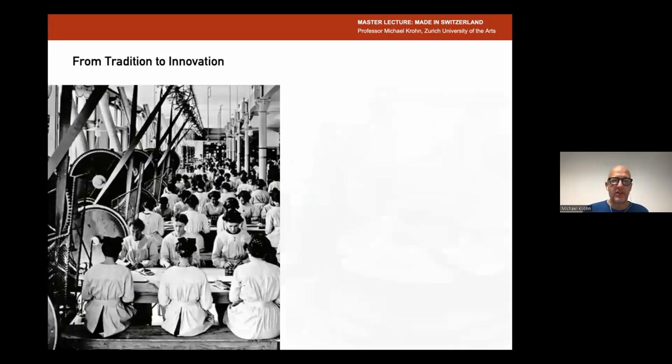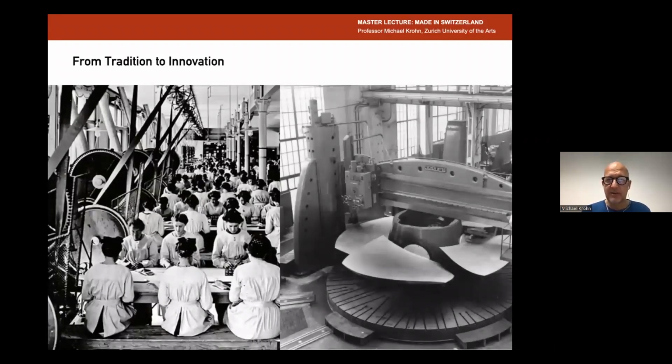So from tradition to innovation, and here in some steps, you see on the left side these ladies who are producing textiles. And what do you use for that? You use skilled people, but you also use infrastructure. That means tools and machines. And this led to the right side of the picture, to tool making and tool machining. This is actually a former company in Zurich who produced big turbines to produce electricity. So that's the next step.